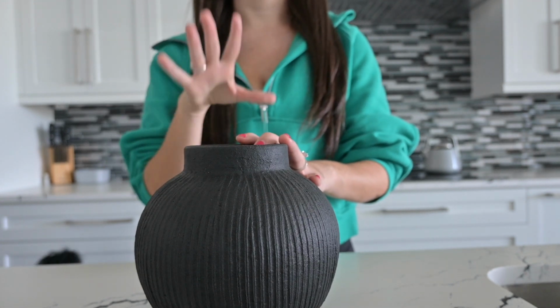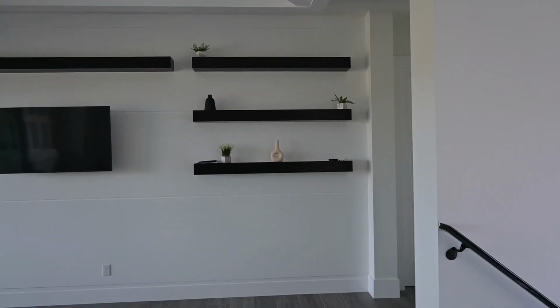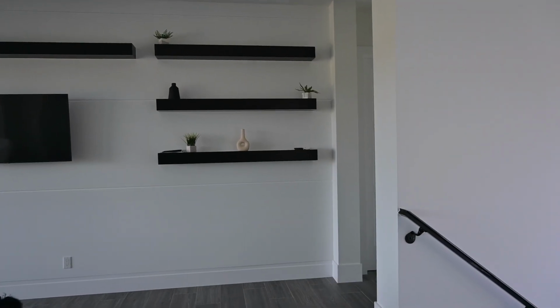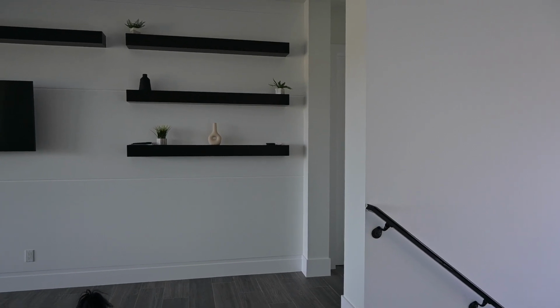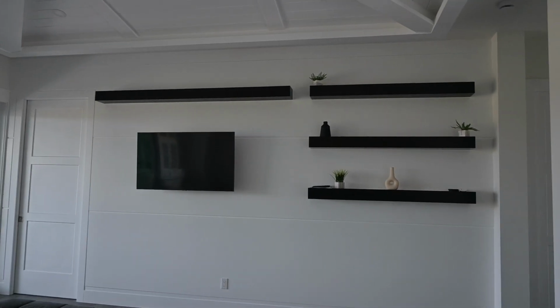I'm gonna be using it on my floating shelves. Let me show you guys real quickly. So I know I've showed this in other vlogs, but these are my floating shelves. In those vases that don't have anything in them, I'm gonna put a little bit in there. So I'll show you guys what that looks like and how I'm putting that together, and then hopefully continuing to add more pieces to these floating shelves, which I'm really excited about.